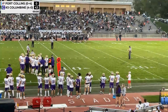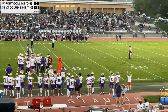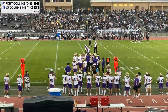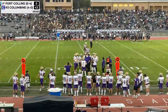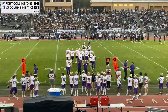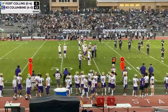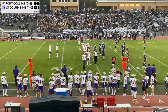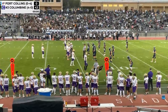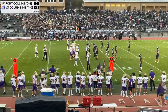Pass interference, we knew about that one. So we have a penalty on Fort Collins. Ben Hopper threw a punch and has been kicked out of the contest. His night is over. So we had defensive interference by Columbine, and then a fight with a punch and an ejection. It'll offset. So Hopper takes a seat. Frustration got the better of him. It'll be second and one still from the 44-yard line. The penalty's offset, so we'll replay the down.